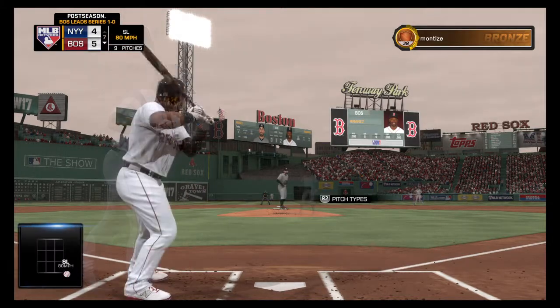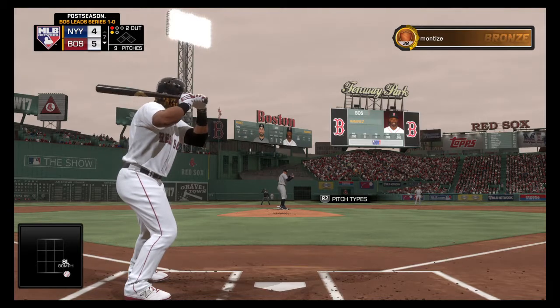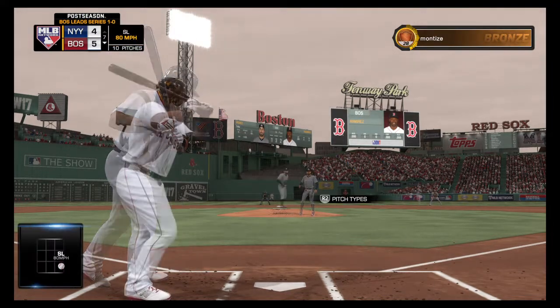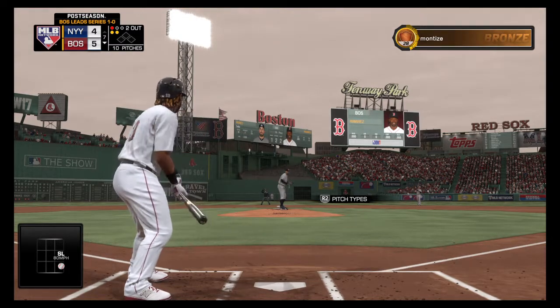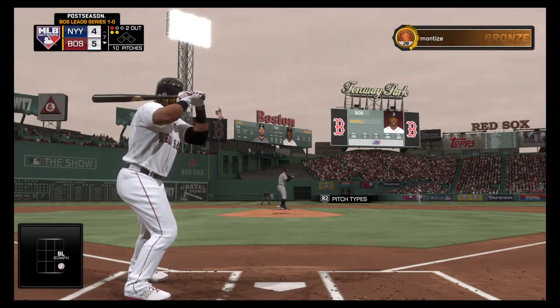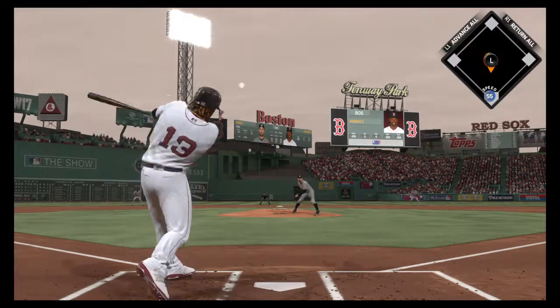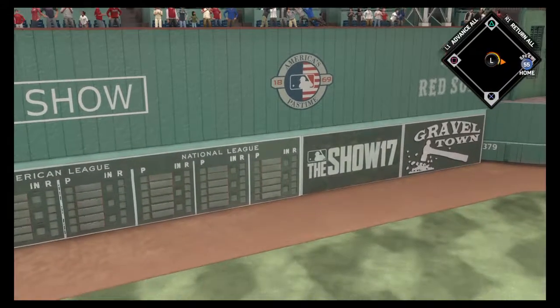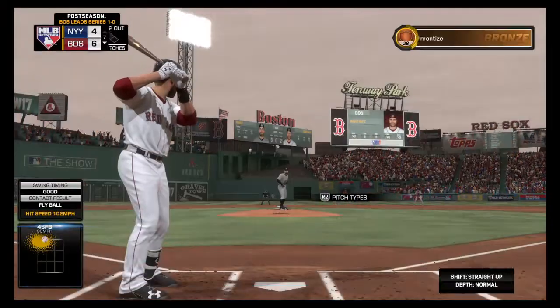Awfully close with the slider there, but it's 1-1. 1-2 now. One and two. Here it comes. There's a swing and a high drive into left center field. Gardner going back, and it's gone into the monster seats.